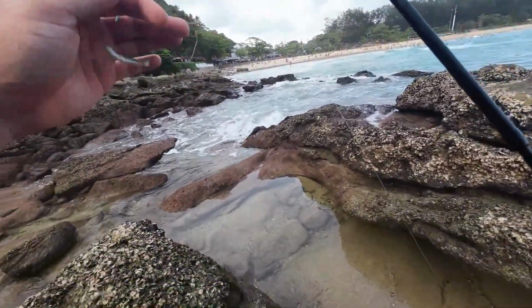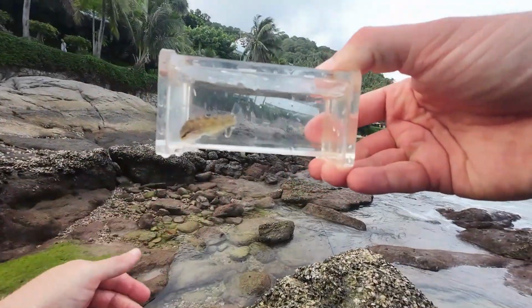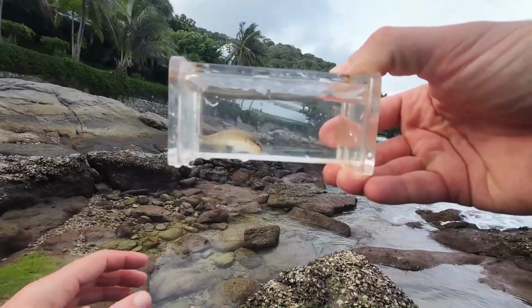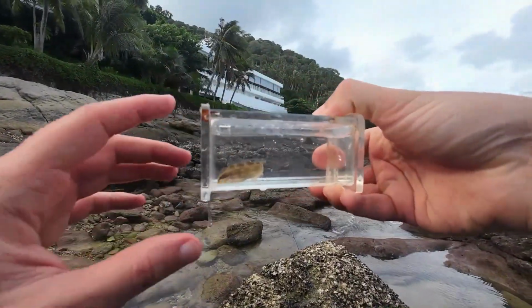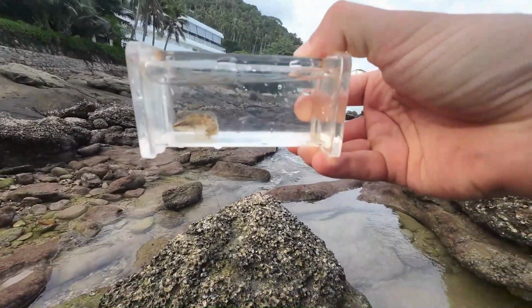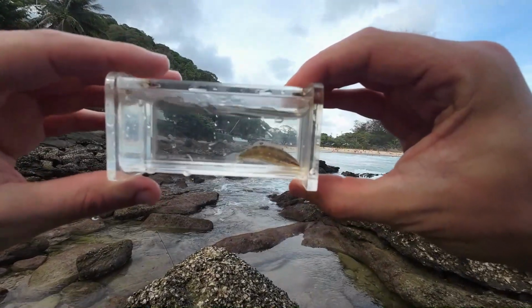See what this is. Alrighty, so it's not a goby. This is definitely a wrasse of some type. Honestly, chances are probably pretty good that I've caught this wrasse before. It's just in its initial phase, so it looks different than the ones that I've caught.